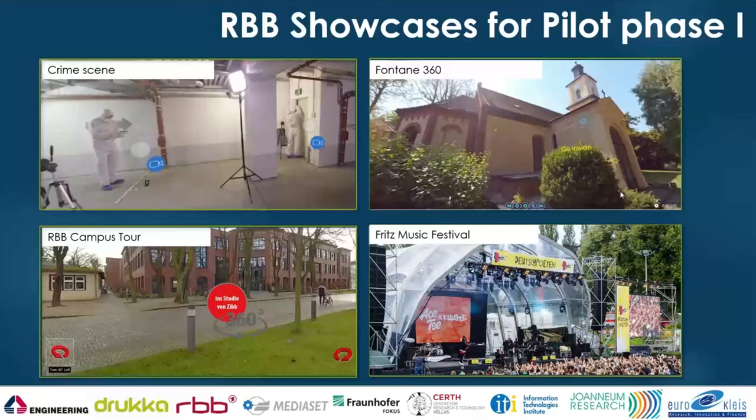The idea was to enhance a 360-degree video with targeted enrichments based on the viewer's preferences, like text and hyperlinks to other media like images and videos inside the application. Crime scene is a fictional crime case. The case was developed in two rounds. I will come back to that later on in more detail. The RBB campus tour gives insight into the RBB premises in Potsdam and takes the viewer into the TV and radio stations. It was also developed in two rounds and enhanced with features according to the further developments of the tools.